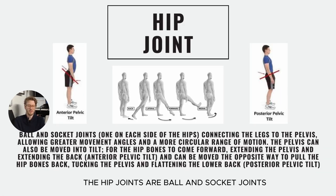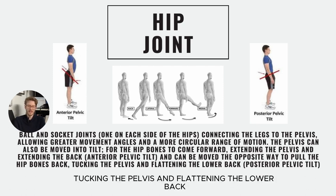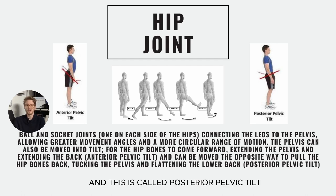The hip joints are ball and socket joints, one on each side of the hips, connecting the legs to the pelvis, allowing greater movement angles and a more circular range of motion. The pelvis can also be moved into tilt. The hip bones come forward, extending the pelvis and extending the back. That's called anterior pelvic tilt, and can be moved the opposite way to pull the hip bones back, tucking the pelvis and flattening the lower back. And this is called posterior pelvic tilt.